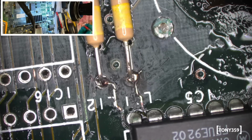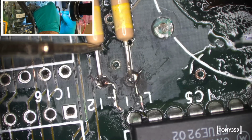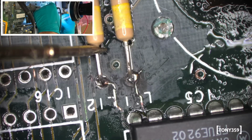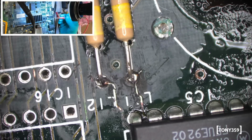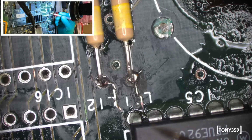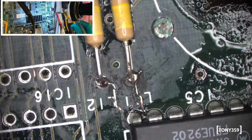Okay, and this is done. So let me check continuity between the inductor and the IC. So this is working, and this is also working, so perfect. It's a bit better than it was before. It was working, but anyways.